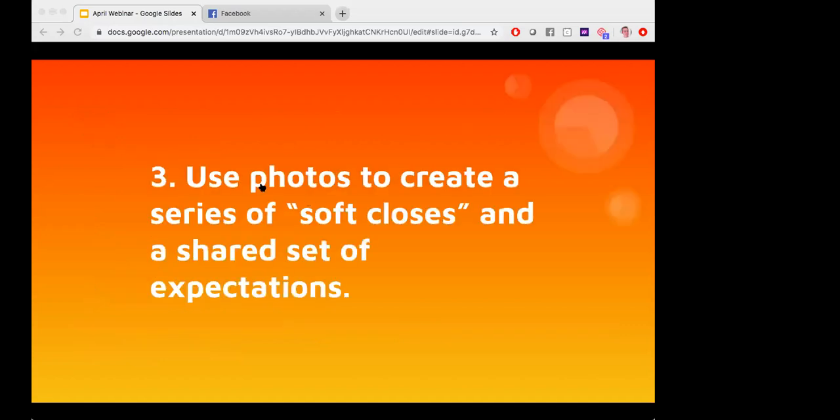The next thing you can do to help increase your close rate is to use photos to create a series of soft closes and a shared set of expectations between your salesperson, the customer, and the installer. For those of you who don't know, a soft close is basically asking a question like, do you want this over here, to basically get a yes from the customer, so they open themselves up more psychologically to doing business with you and saying yes to the overall sale.